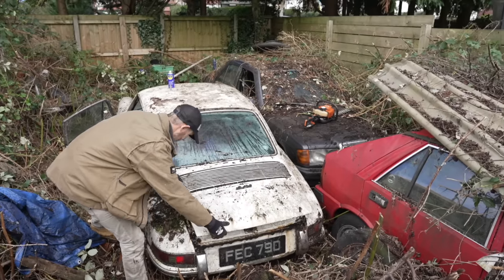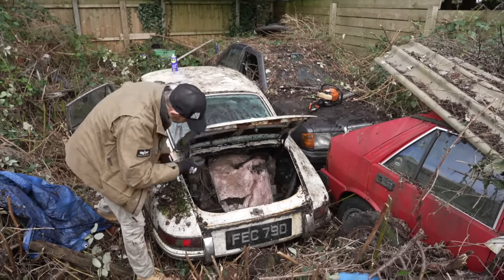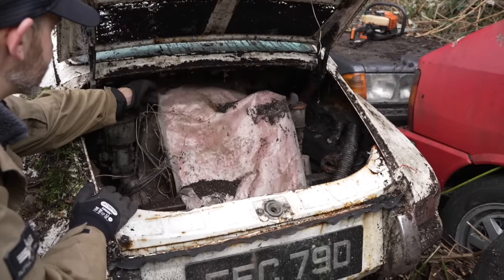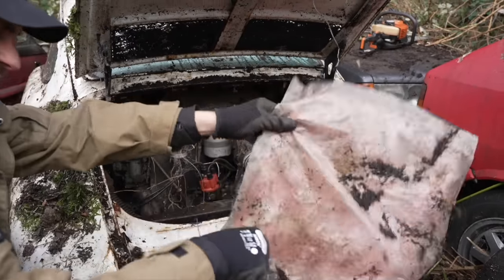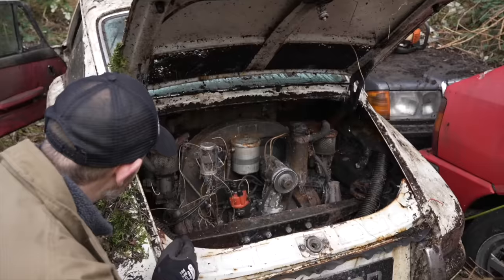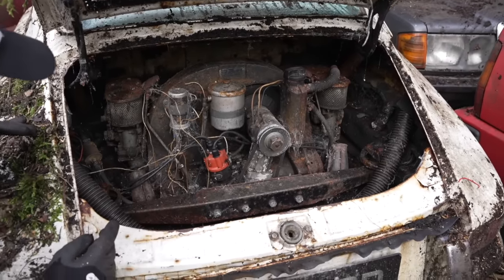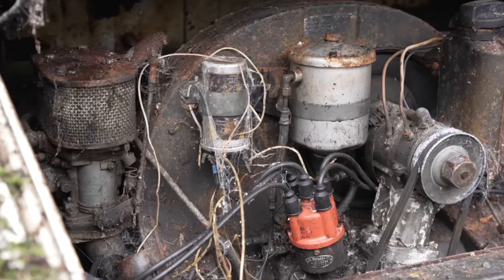It does. Bloody hell. My word, it's moist in there. I'm going to just lift this sheet off it. There we have the little Bosch distributor. The pair of, well, what would have been originally Solexes, they might still be Solexes, I have to have a closer look. Obviously the linkage and everything like that will be very seized, but there it is.